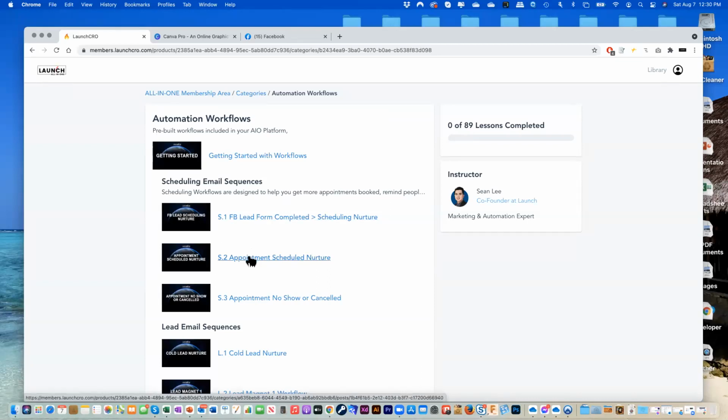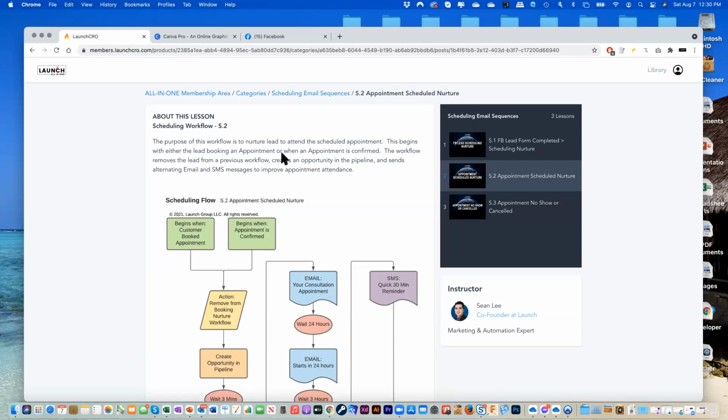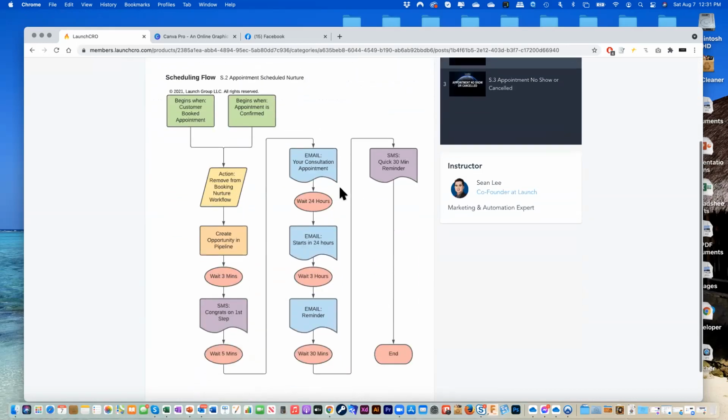I think I used this example yesterday, but if we were to look at the scheduling workflow S2, there's a brief blurb that explains what it is and how it works. I explained on yesterday's call that usually a workflow starts with some sort of trigger point. In this case, there are 2 trigger points. Clients, contacts, or leads go through this flow when the customer books an appointment, or when the appointment is confirmed. So if you sent somebody a link and said, hey, book an appointment, they booked an appointment, boom, now it would start taking them through the sequence of events.